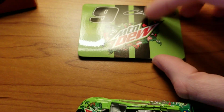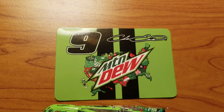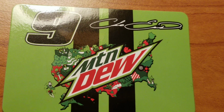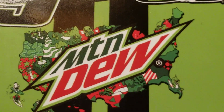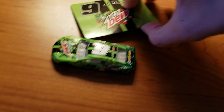Next, we have Chase Elliott's Dewusa car. Here's the magnet, that kind of greenish, almost lime green. The two black stripes down the middle and the Mountain Dew Dewusa logo. See the whole United States with some random stuff kind of representing different regions. Then Chase Elliott's signature number 9.